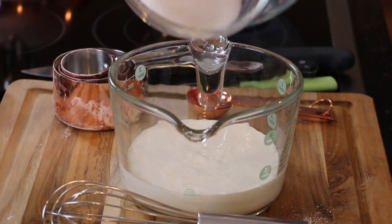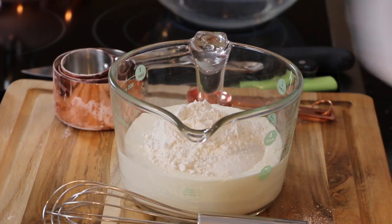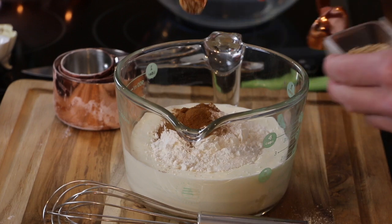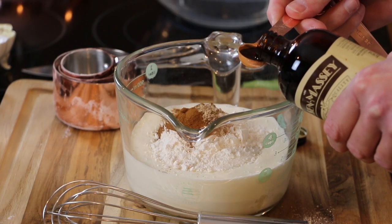So what you do is you add to 1 cup of heavy cream, 3/4 cup sugar, 4 tablespoons flour, 1/4 teaspoon salt, 1/2 teaspoon cinnamon, 1/8 teaspoon freshly grated nutmeg, and 1/2 teaspoon of vanilla.